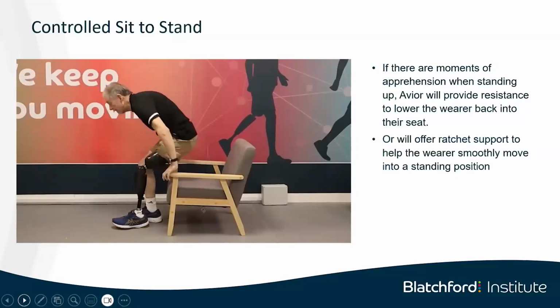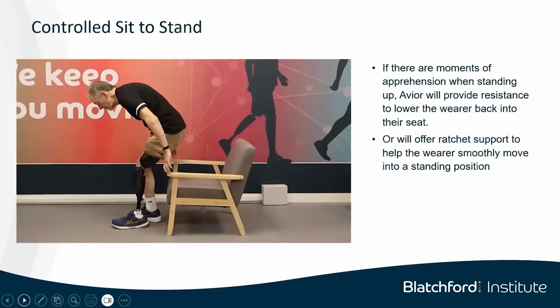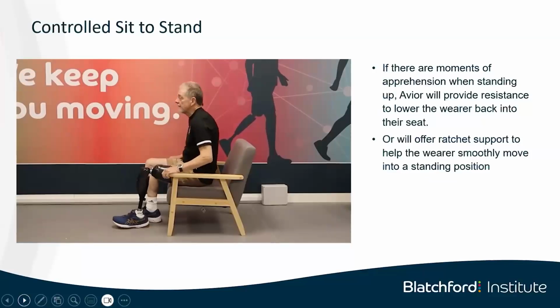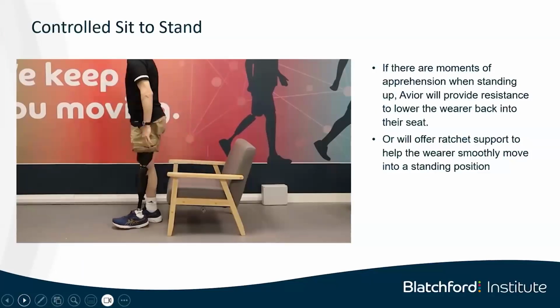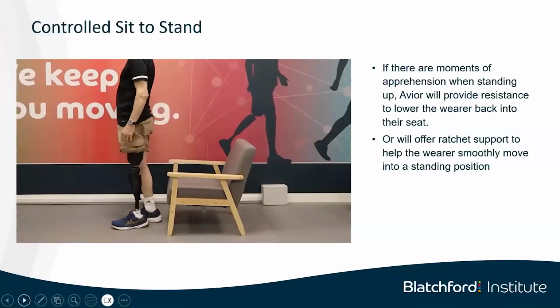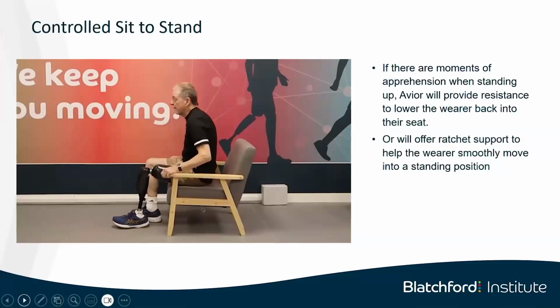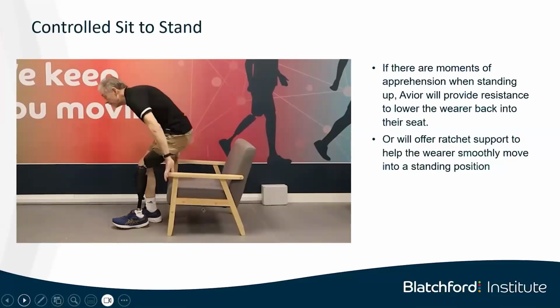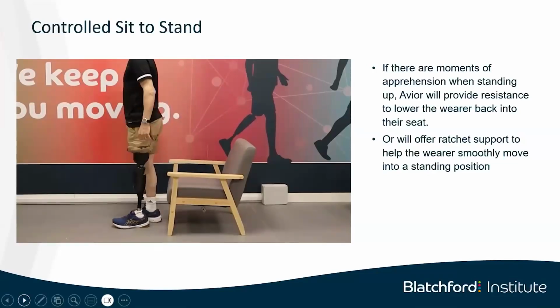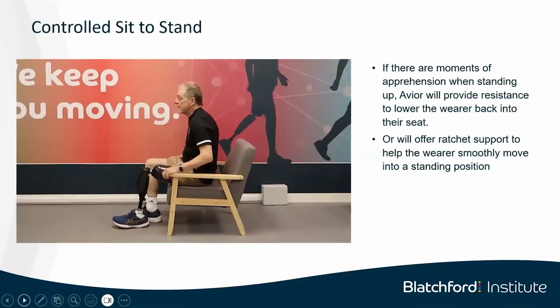Also, when the patient gets to stand up, once they come to within 45 degrees of fully extended, the unit will go into a ratchet mode that will allow them some assistance to get up, so it will prevent the leg from collapsing under them. However, we have an abort mode. If your patient has started to get up but is not going to get all the way up, once they pause long enough, the leg will lower them down. They will immediately flip back into sitting mode. This is a safety option for them, just so that the knee is always supporting them and keeping them safe.